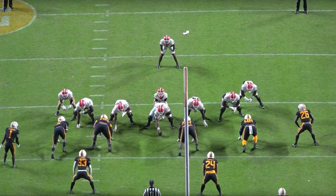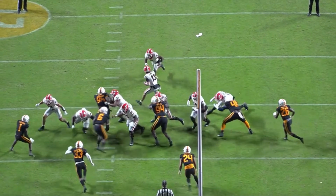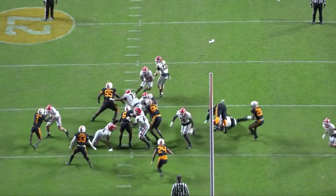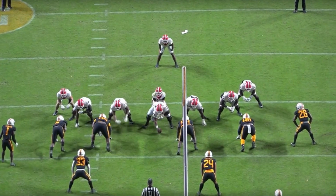Now, I've mainly showed you outside type runs with Kenny McIntosh. He didn't run inside very much, but he did showcase his ability to do that. And here is a great example of that. He's going to get the ball inside. And once again, this is more of a zone type run. Okay? He's going to go ahead, see that this defender's coming, see the cutback lane, put his foot down, and then burst up to once again get a nice run.